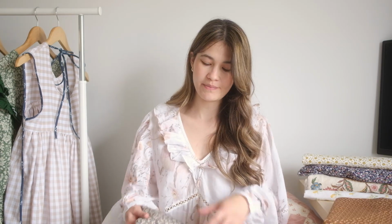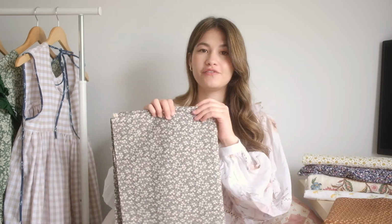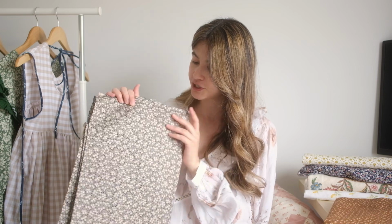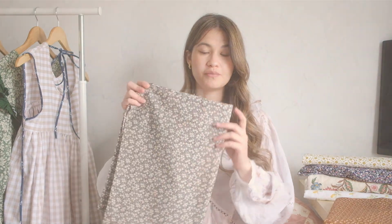The next fabric I picked up is this beautiful cotton with a black and white ditzy floral polka dot print and a little bit of a grid print in there. It was a bit of a higher price point, but I could not leave the fabric store without getting a few meters of it. I just fell in love with the print so much. Initially I wanted to make a puff sleeve blouse out of it in kind of a baby doll style, but if I have enough fabric, I think I want to make an A-line skirt from this as well.